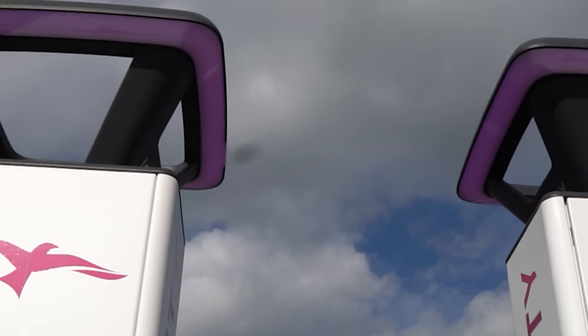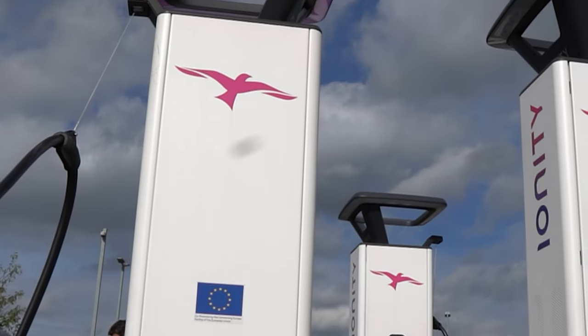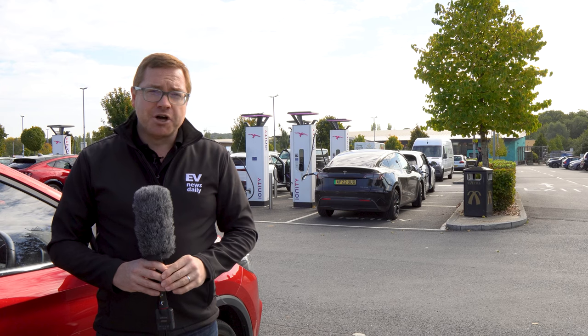Now, I have got the AnCharge app because it gives you a better experience, but if you've simply charged and want to give some feedback on a station or network, you can do that. They'll be rolling out the charging experience you've had, and that gets sent back to the charge operator.